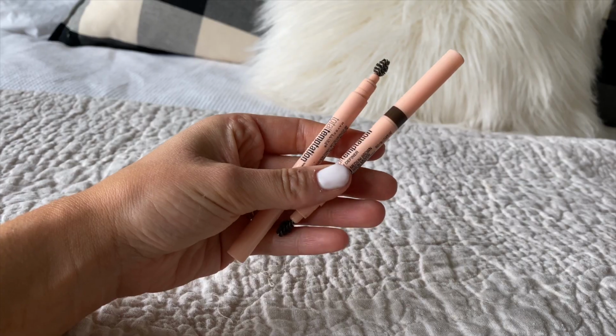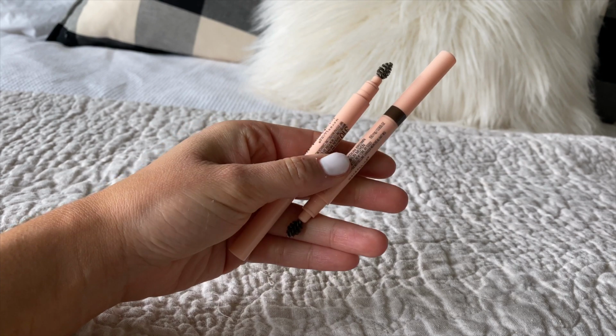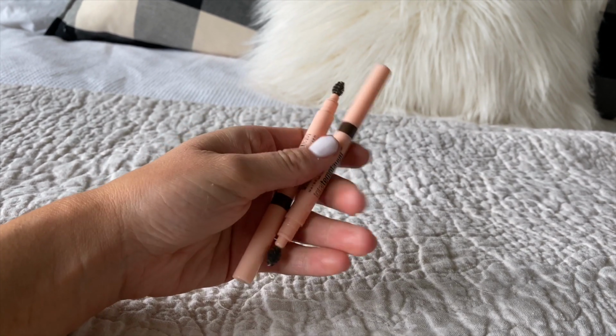This is the Total Temptation by Maybelline Brow Definer, and I'm in the shade medium brown. This has just been my go-to this year. It's so easy to fill my brows. It doesn't have that super fine tip, and I kind of like that because you're able to just really light them, fill them in where you're needing those areas.